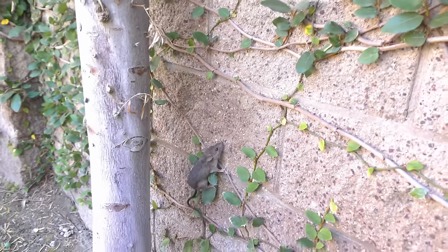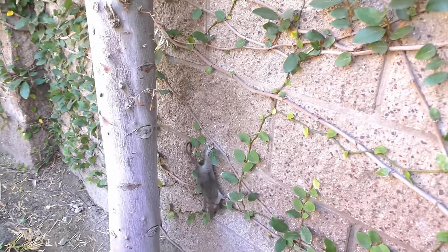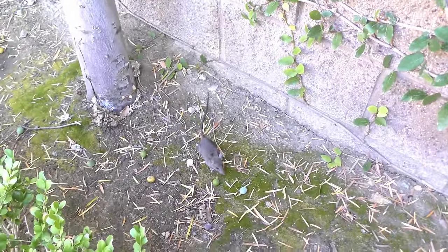Rat. Girls, what do we do with the rat that's climbing our wall? Dad, go get that quick. He can go to the neighbor's yard. Okay. No, whoa, he just flipped around. No, he doesn't want to. Yeah, he's gonna bite one of them.